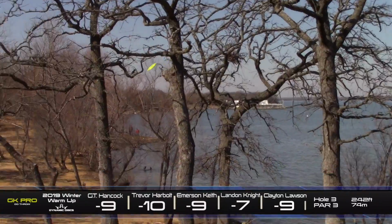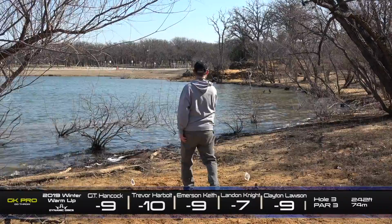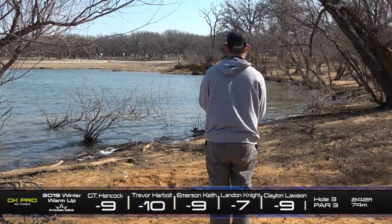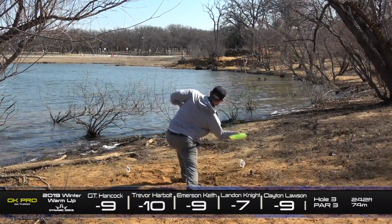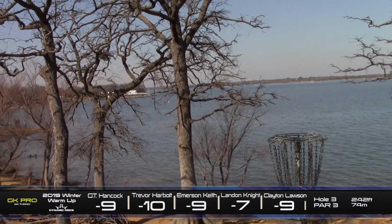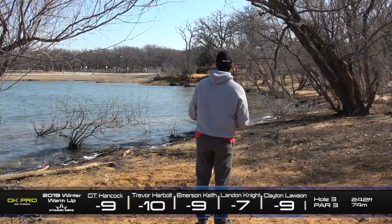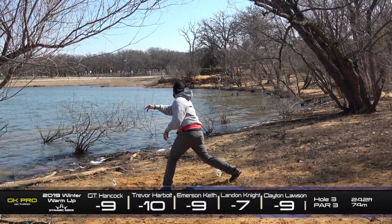This is looking good from Emerson, just popping a forehand out there wide. And he's about level with the basket. Yeah, he's about 25. And GT's got a great forehand as well. And this is looking good. Might end up a little bit short, but that's just fine. He's right down the hill. On this hole especially, as long as you're putting, you are very satisfied.